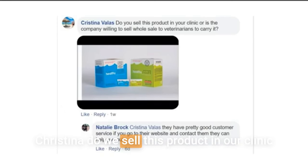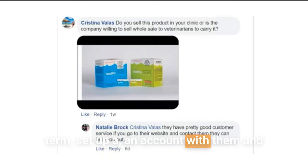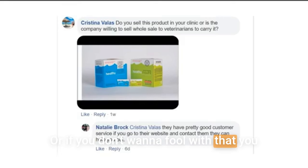Christina, do we sell this product in our clinic, or is the company willing to sell to wholesale? Healthy Mouth, we personally do. Currently only keeping, I think, Annie, you can correct me if I'm wrong, I think we're only keeping the 8-ounce with us, and the option to order from the client's standpoint online is there as well. So I'm pretty sure you have to call the company, set up an account with them, and they will deliver at distributor prices to you where you can sell from the clinic, or if you don't want to fool with that, you can just have that and let the client get it.